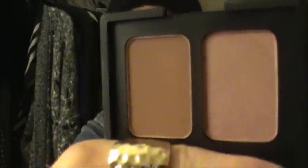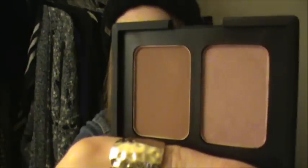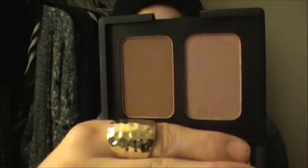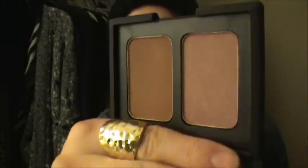And then I just got this a couple days ago, but I'm already in love with it. And this is the NARS Duo with Sin and Casino. And I just talked about this the other day. But it has a nice bronzer, which is their all-time favorite known bronzer, Casino. And then Sin, which is a mauve-y pink color. Love that.